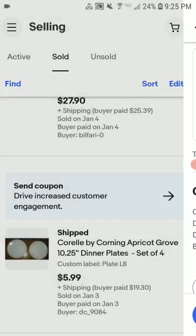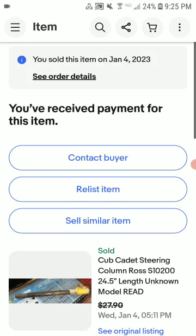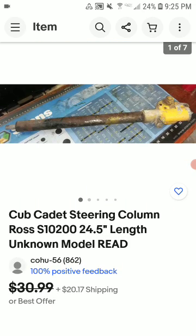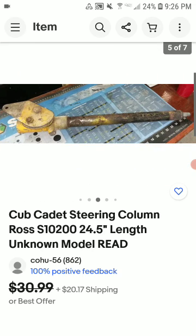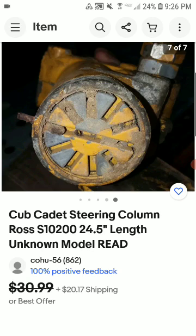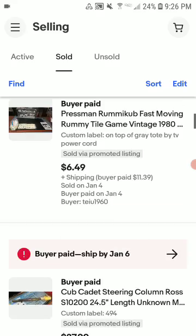I've had them for a few days over a year, which is a long while. And this one, I've probably had for about a couple weeks. This is a Cadet Serum Column Ross S10 200, 24.5 inch length. I didn't know what model this was for, but I saw it listed as unknown, like S10 200. Someone was looking for it and didn't know what model it was for. There's S10 200, and I sold a couple of S10 200s, so I listed it as Ross S10 200. As long as you know what you're buying, you'll end up buying it. Yeah, that's one for $27.90 plus shipping.